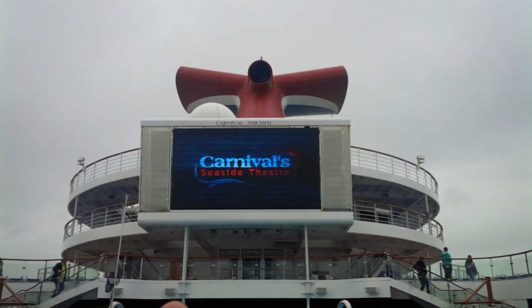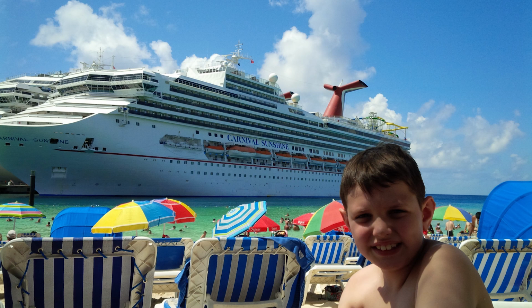So then moving up, the next size up, I believe, is Triumph, although that's changing because it used to be the Destiny class. Then the Destiny got refurbished. It was cut in half, a new section put in the middle, giant refurb done on the whole ship, and then actually became a new class called the Sunshine class. And so they're doing that to the Triumph and another ship. So they're going to have the Sunshine, the Sunrise, and the Radiance. So that's that class.